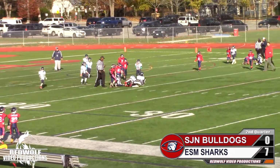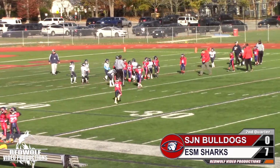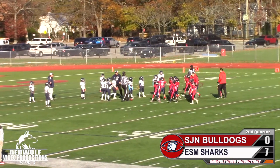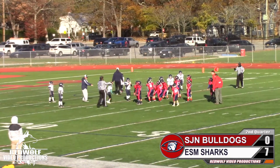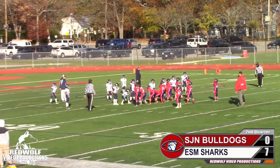That was Alessandro first on the carry. Brought down for a loss of maybe 3. 2nd down and what looks to be about 12 or 13 yards. Ball seems to be spotted on about the 15-yard line, maybe north of the 15.